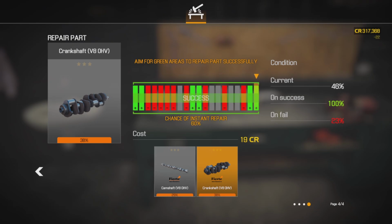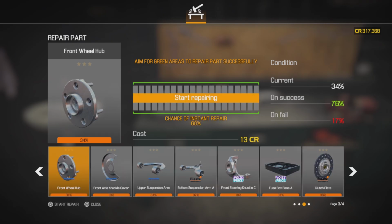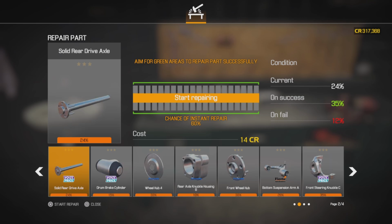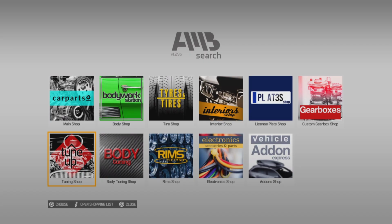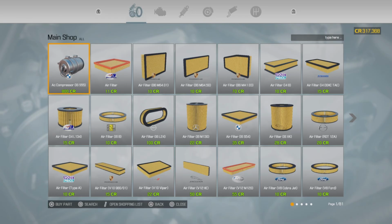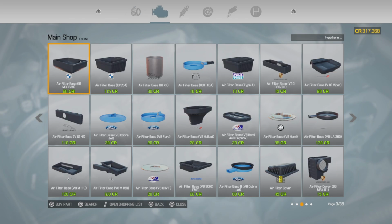Ooh. Ew. That's no good. That's not good at all. It really sucks. Now I gotta buy an engine. Man. Got a good crank though. There's nothing else.